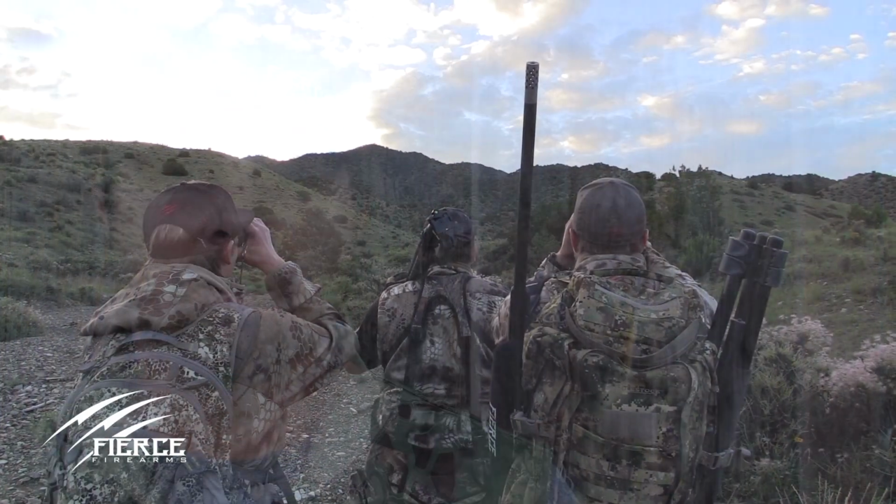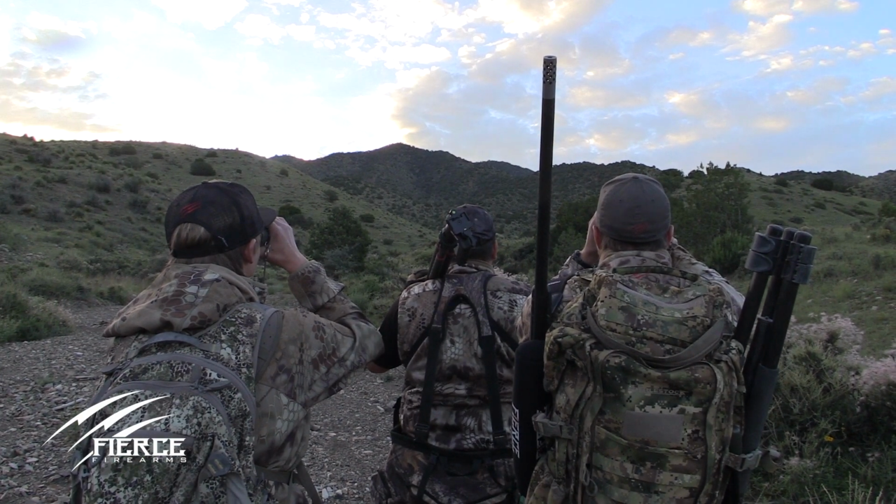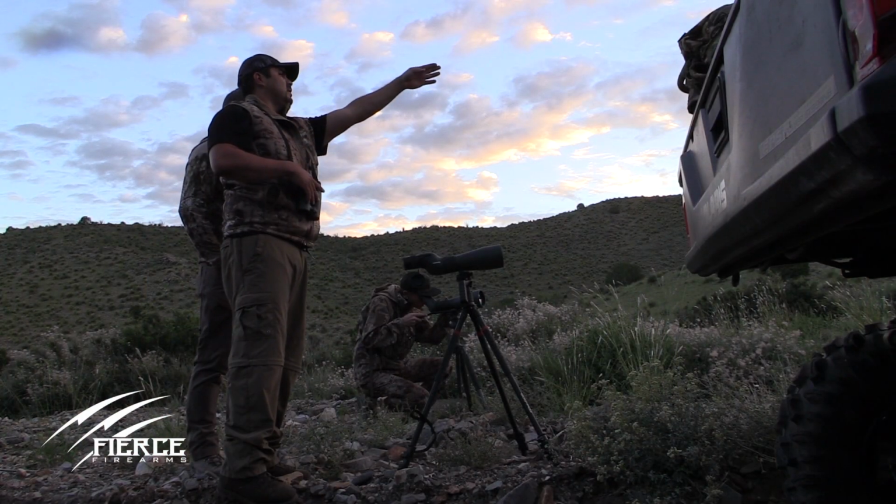So here it is, it's the opening morning of the hunt. We get to the ridge that James wants to be on, and sure enough, he spots the bull right off the bat. He's chasing some cows around, and he's about 2 miles away. So we've got our Swarovski spotting scopes out. We're checking him out, and he looks good.